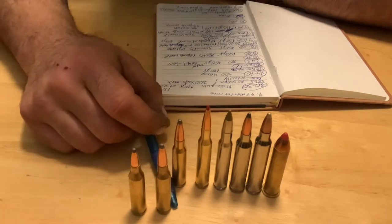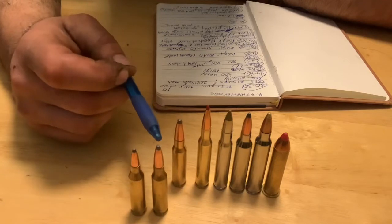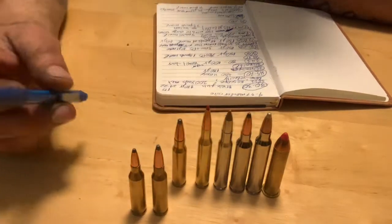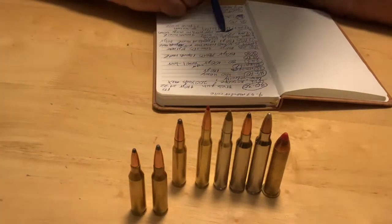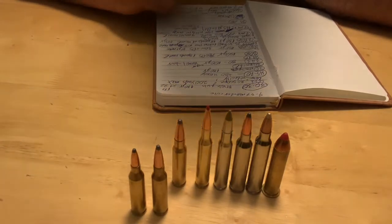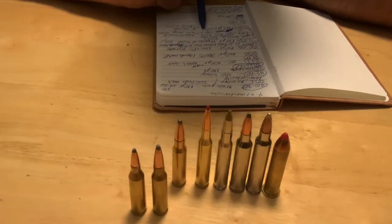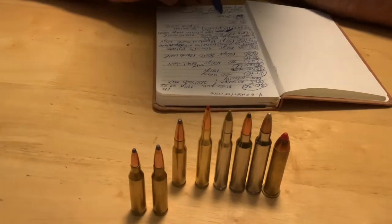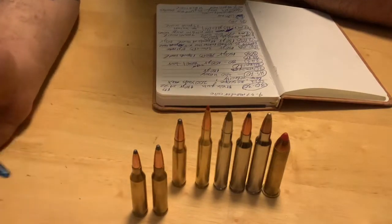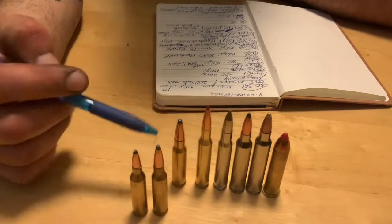We need to collapse both lungs. And if this bullet hits bone, it's still gonna go through. So 7mm-08, 140 grains, we're still at 2860 FPS. And we're at about 8 pounds of recoil. So we're about 6 with this one, depending on the ammunition. We're about 8 with this one, so we've got a little bit more recoil on this one.